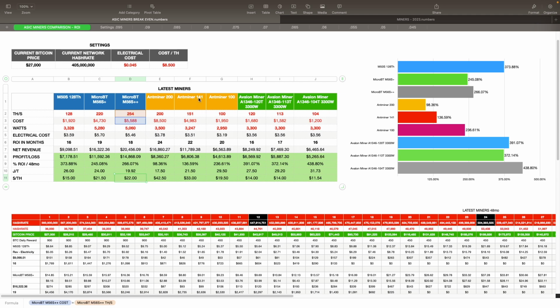Then you've got the Antminer 141 terahash, or sorry, that should be 151 terahash. I have to update this really quick before I forget. That 151 terahash miner is going on Bitmain's website right now for $4.9 thousand. That's a 22-month ROI and 136% return on investment over 48 months. Then you've got the Antminer 100 terahash. That one's going for $1,950 on Bitmain's site. Those are spot orders. That would be a 20-month return on investment and an ROI over 48 months of 236%.